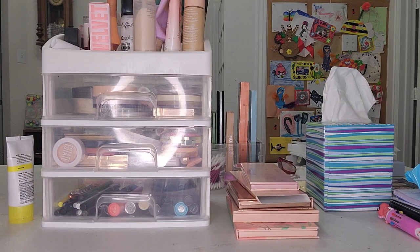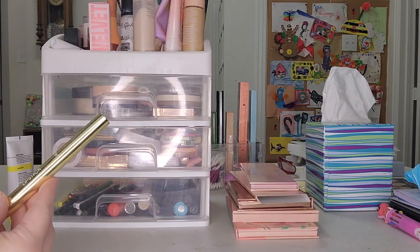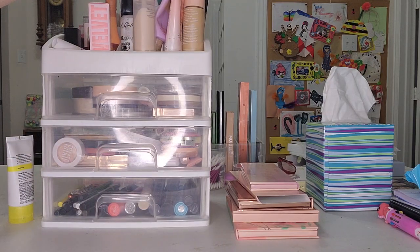Okay, what now? Brow products I'm going to put up here. Lip liners. I just don't use lip liners that much. What is this? This is a lipstick. Okay, what's it doing? And the lip liners. Okay, forget the lip liners. I freaking hate lip liners so much. Okay, this might fall over, but these are the least likely to fall over.